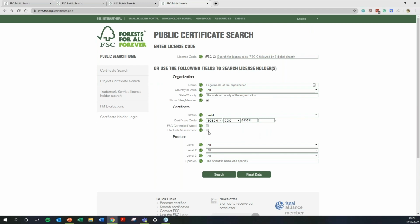Just to explain a little bit about these two fields here, the FSC controlled wood and the controlled wood risk assessment boxes are by default unticked. So putting a tick in the FSC controlled wood box will show FSC certificate holders that are allowed to handle and sell controlled wood. And the controlled wood risk assessment box will only show FSC certificate holders that conduct risk assessments for the purposes of sourcing controlled wood from uncertified suppliers. We'll come back to the product search box after I've explained how the certificate status watch works.